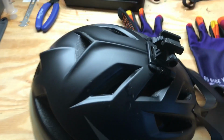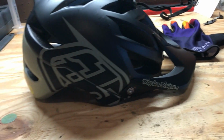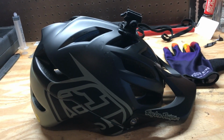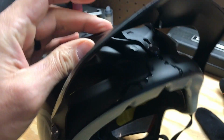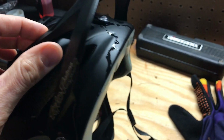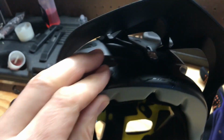Done a little bit of research, tried a handful on, including the new Bontrager helmet and a few others. I like this design. It's got a lot of venting to it, easy to mount the light mount that I have there strapped into the top of it. It's got sort of the ubiquitous adjustment for the visor. It's got some bigger padding than my previous helmet had.